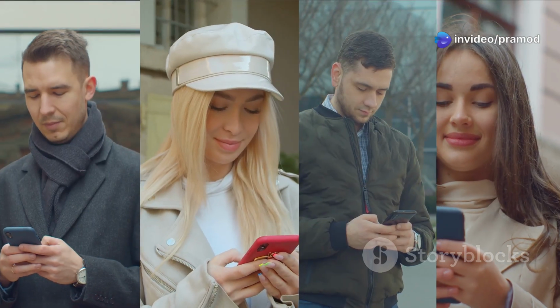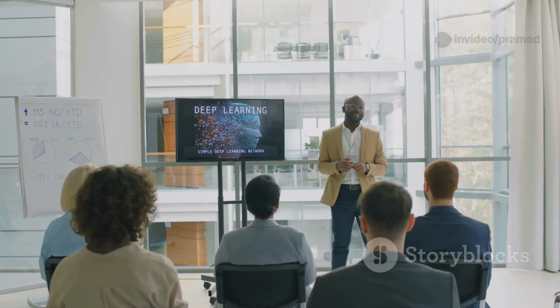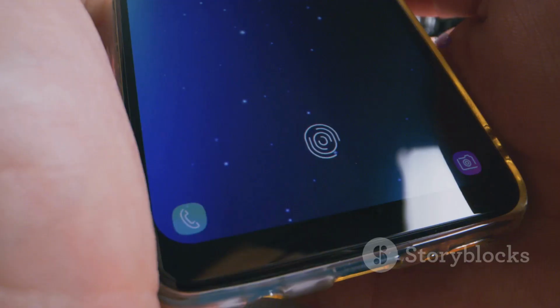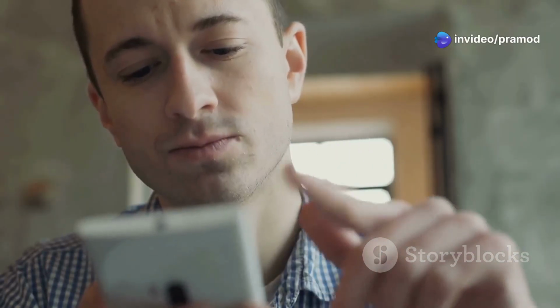Tempting, right? We live in a world obsessed with convenience. Technology companies know this, and constantly offer us faster, easier ways to do everything. Facial recognition is the next frontier, promising to streamline our lives in countless ways. From unlocking our phones to verifying our identities, it seems like the future is face first. But is this future as bright as it seems?